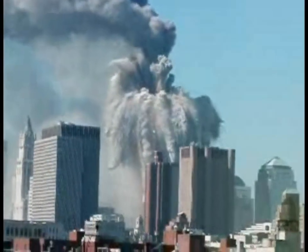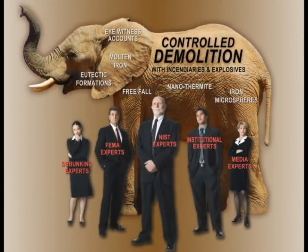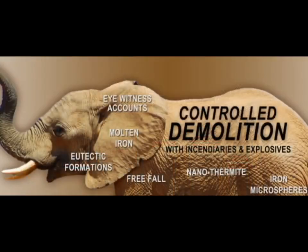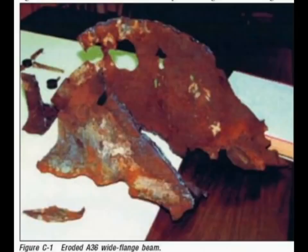So what theory do you believe? Most people would rather believe the corporate media and mainstream experts, even if their theories are wrong and don't make sense. But if you have the courage to look at all the evidence and to independently think using basic laws of physics, you will clearly see the elephant the experts are desperately trying to hide. They want us to never forget 9/11, but also want us to never remember the uncomfortable evidence.